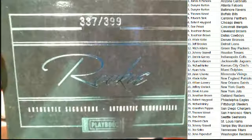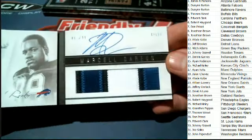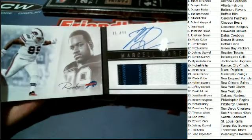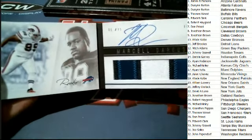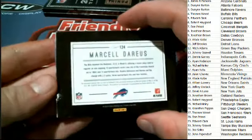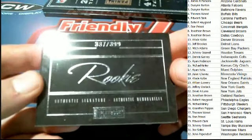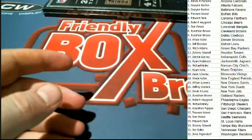/337/399 right here. /337/399. Marcel Darius. Right there. Marcel Darius for the Bills. Tom W. coming out to you, Tom W. /337/399 for Tom.